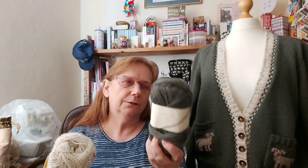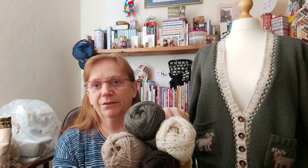I think I've got about 3 or 4 balls of this one left, and I've got a lot of this. I hardly ever used any of these ones at all, so I probably will put them together and do a colour work something, because they seem to go. So yeah, that is basically what I will do to use up the yarn.